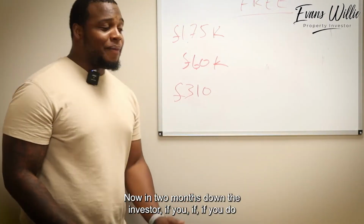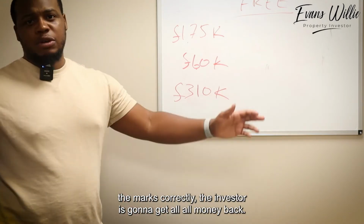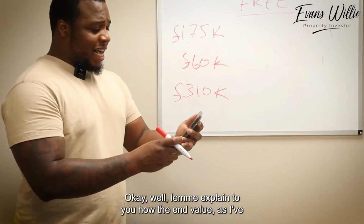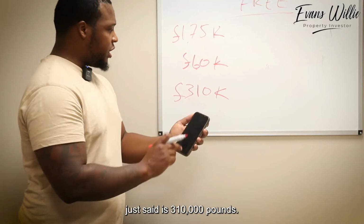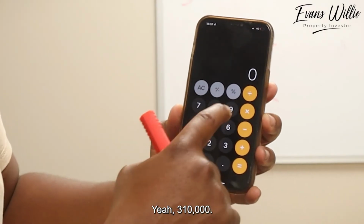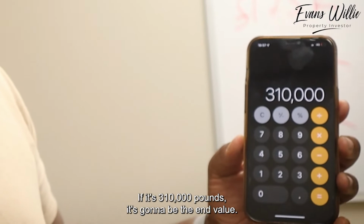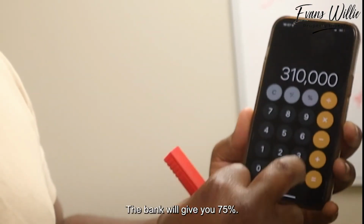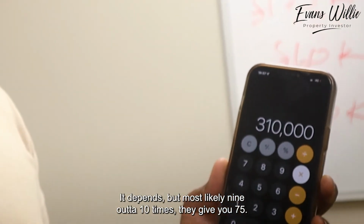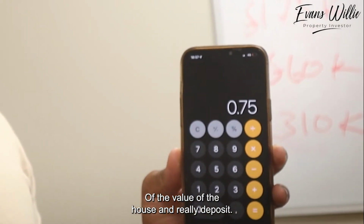Now, in 2 months' time, if you do the maths correctly, the investor is going to get all his money back. How? Well, let me explain. The end value, as I've just said, is £310,000. Let's do the maths. The bank will give you, it depends, but 9 out of 10 times, 75% of the value of the house, and the other 25% is your deposit.